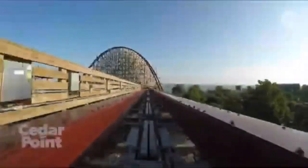And the bank turn in between them gives some insane laterals that throw you around. So some crazy strong airtime and great laterals. Definitely a really good moment. My favorite element of Steel Vengeance. That is kind of an unpopular opinion, but it's just a really good airtime moment.